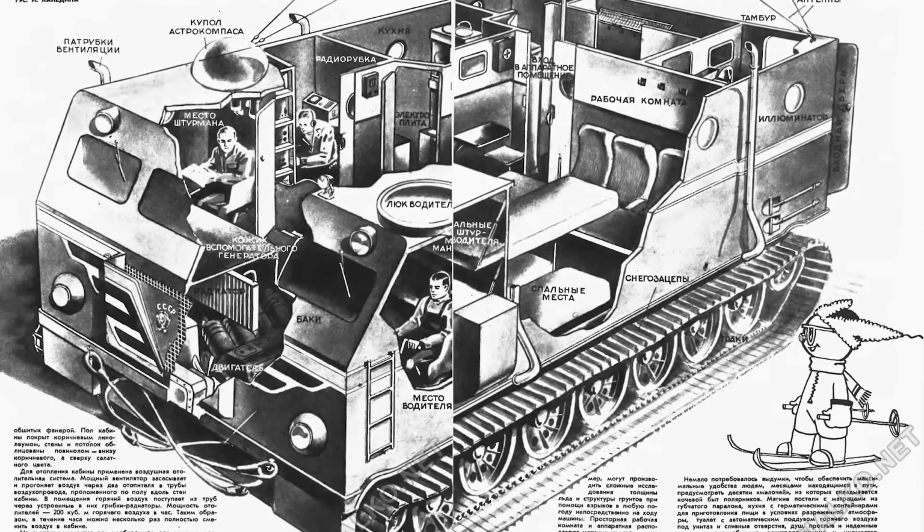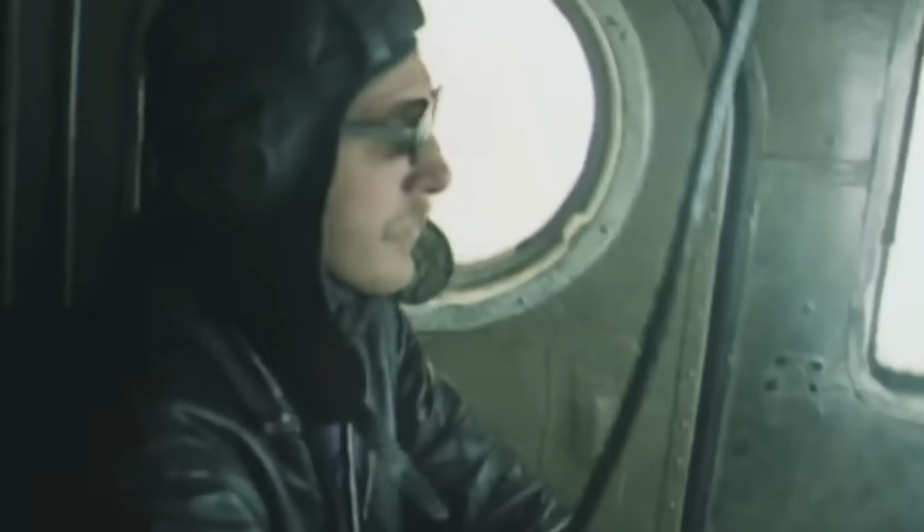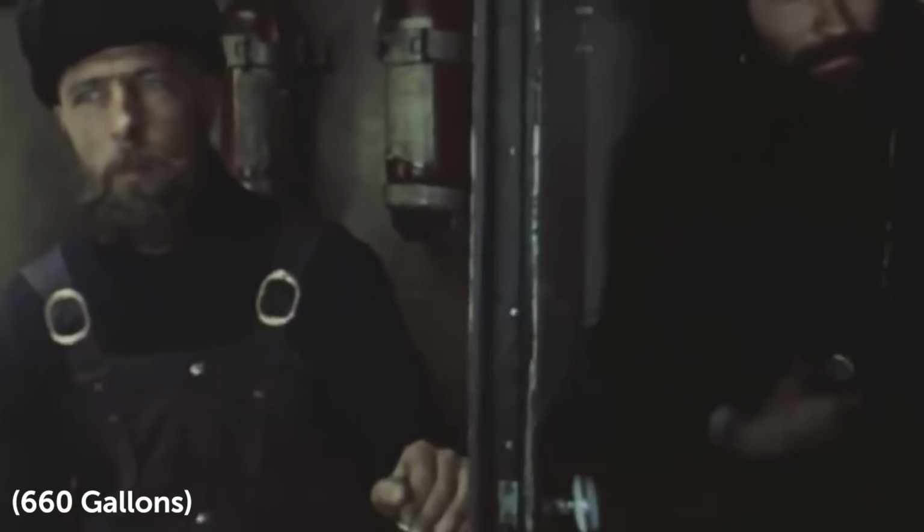It could tow up to 60 tons, that being on top of the 35-ton weight of the vehicle itself, and it was fitted with a 20-ton winch and a 100-metre cable. Along with the main fuel tank, it contained 8 auxiliary tanks under the crew compartment, giving it a total fuel capacity of 2,500 litres and an estimated range of around 1,500 kilometres.